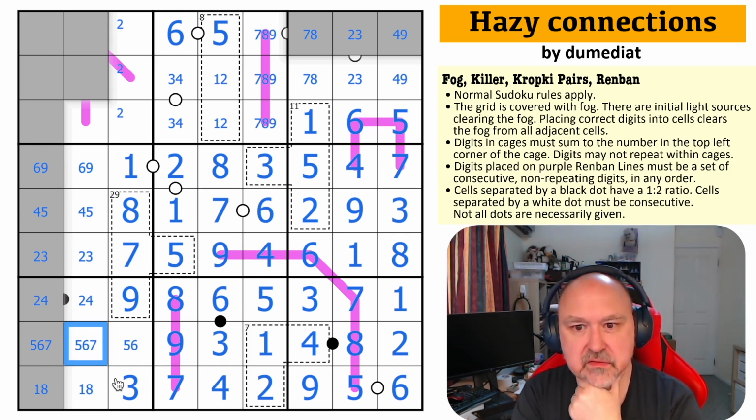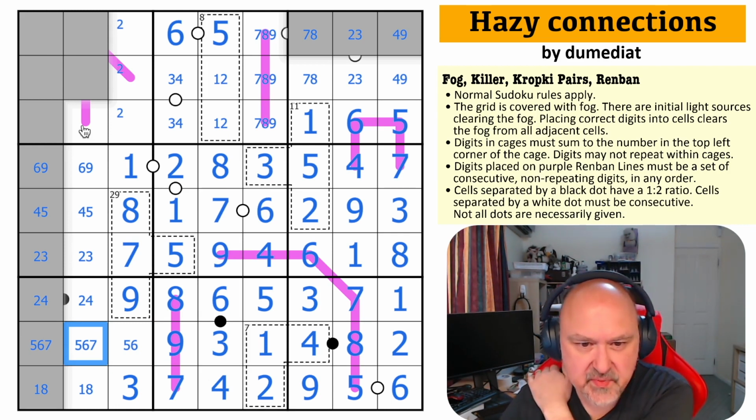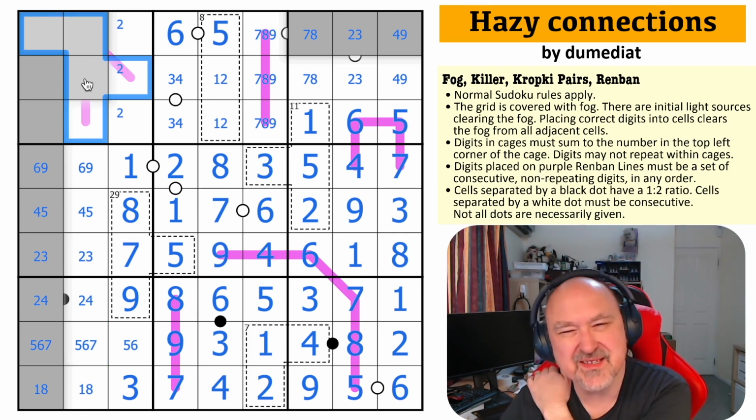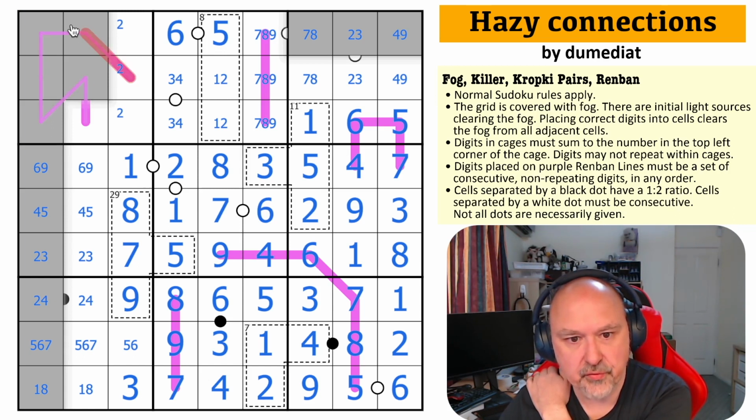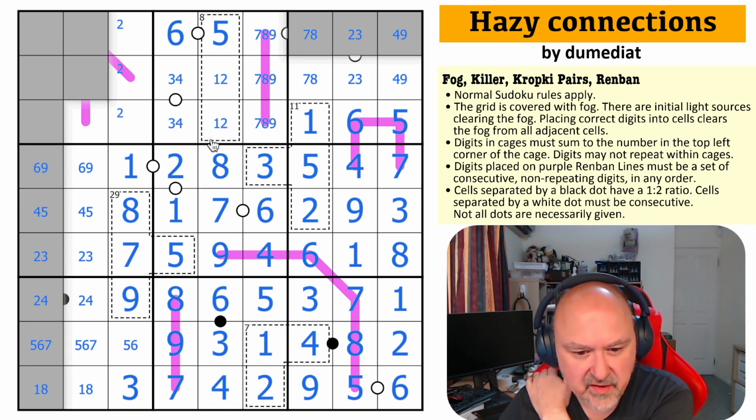Now, there's nothing about not having Renbans overlap. So there could be something weird happening. Well, Renbans can't overlap. But these could be separate lines. Like that could be a 2-cell line. That could be a 2-cell line. It could hook up. It could do something like there to there to there to there to there to there to there. So if the line was to, for example, do something like that, this could do all sorts of weird and wonderful things. So until you can see all of a Renban line, you're kind of blind.